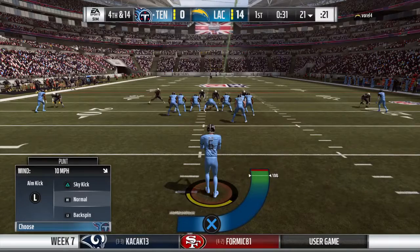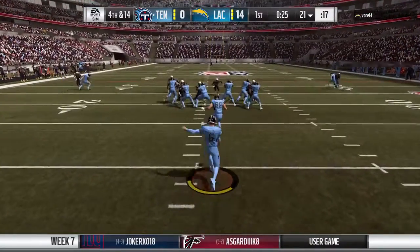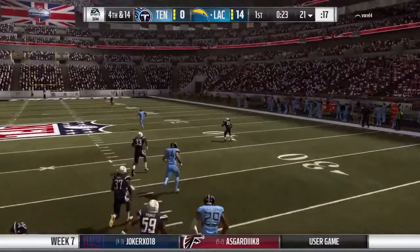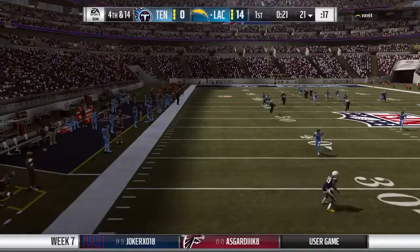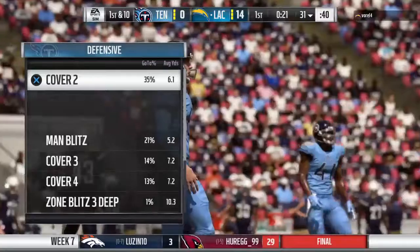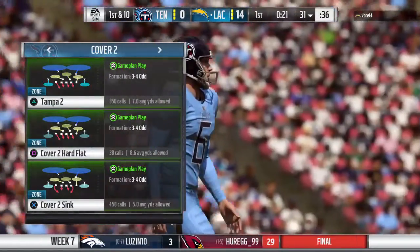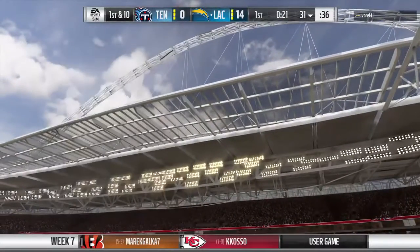Back deep, Jadon Mickens. And now out on the field, here comes Los Angeles. And for them, a touchdown their last go-around. Obviously, they'll be hoping to do that again.